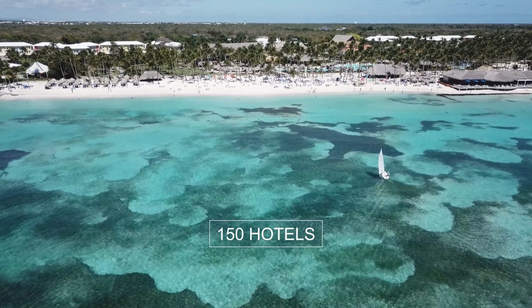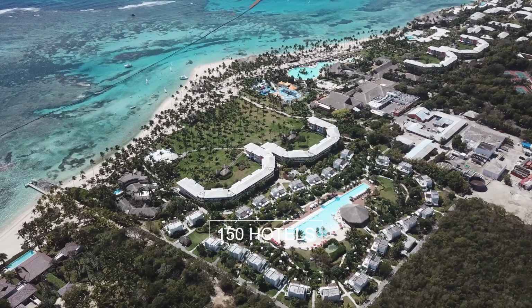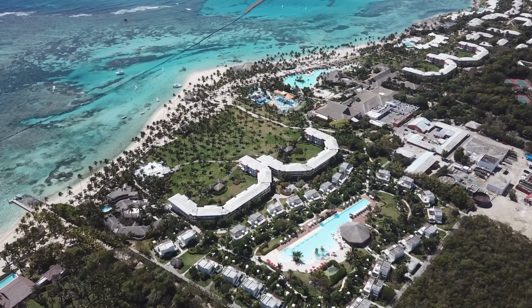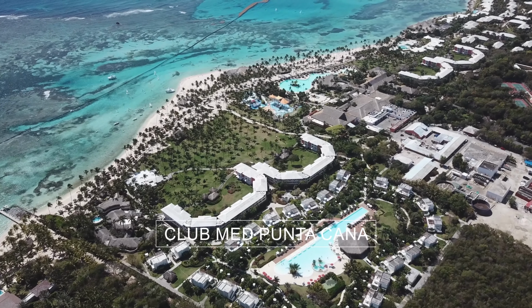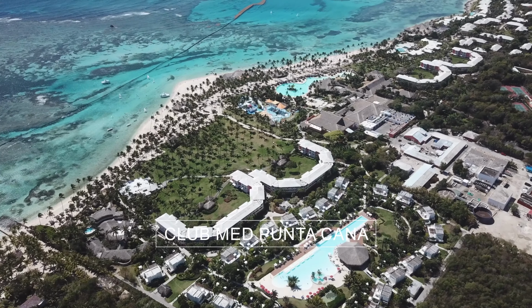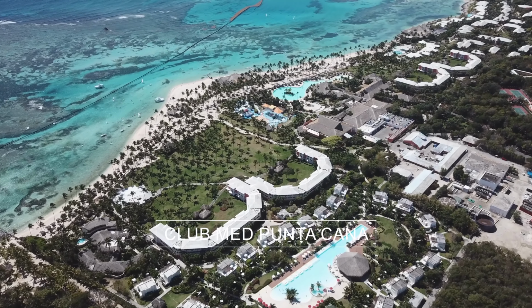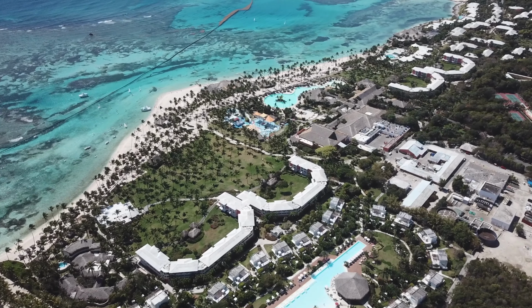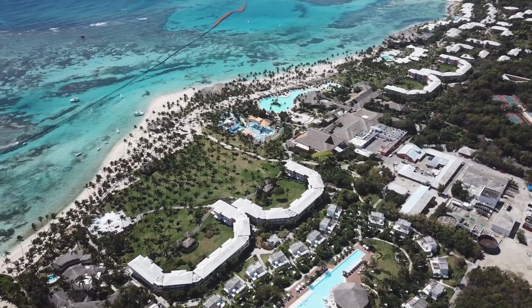There are over 150 hotels in Punta Cana with a total of approximately 45,000 rooms available for visitors. Now you can see Club Med Punta Cana Hotel. It is an all-inclusive resort located in the Dominican Republic, offering a variety of activities and amenities for guests of all ages.